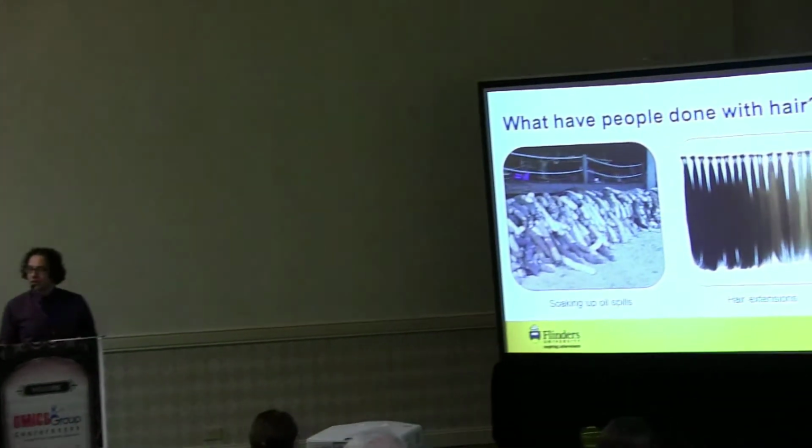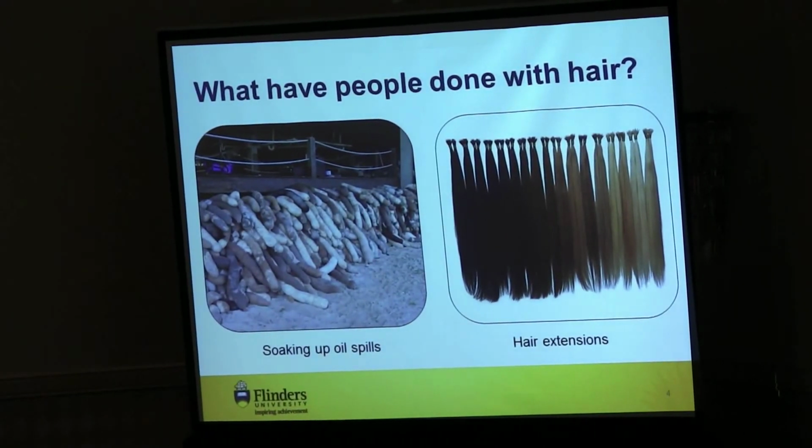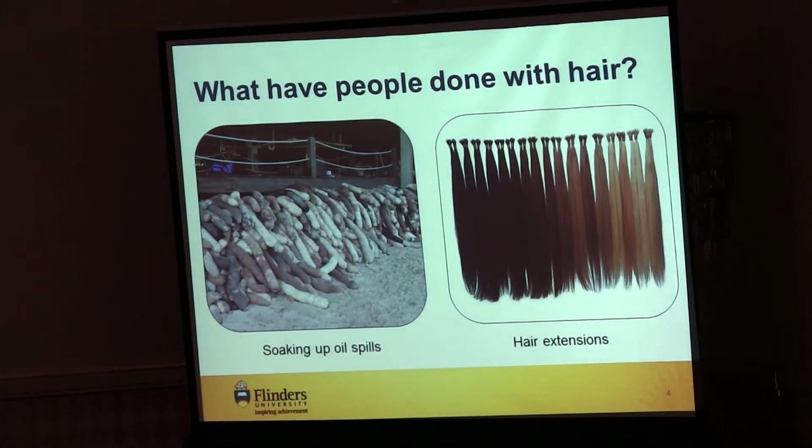Let me go through a couple of things people have done with hair in the past. They've used it to soak up oil spills when oil is released in oceans, which you can attribute to the hydrophobic properties of hair. They just bundle it, put it into big bags and dump them in the ocean. The other one is a very lucrative industry, hair extensions. Each year there is an Indian religious ceremony where people shave their hair, and all this hair ends up in Europe and is sold for thousands and thousands of dollars.